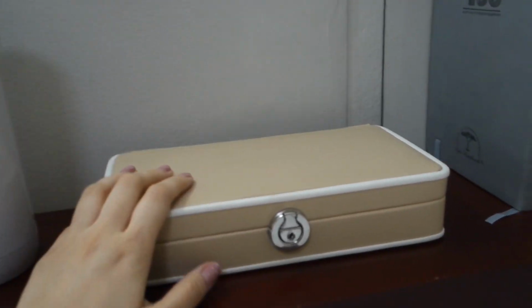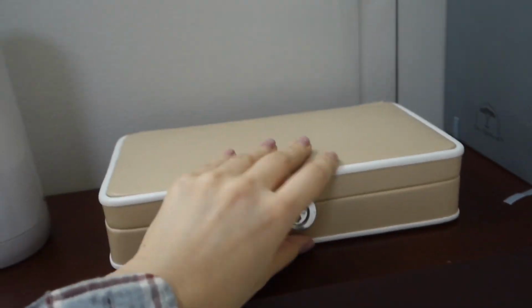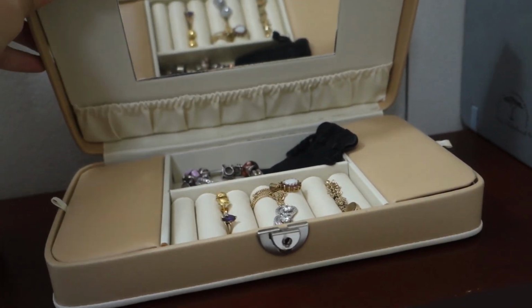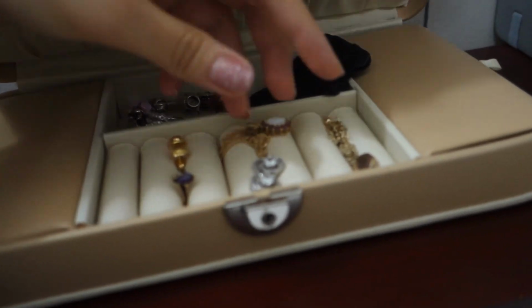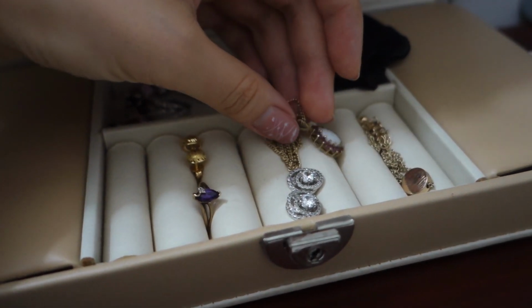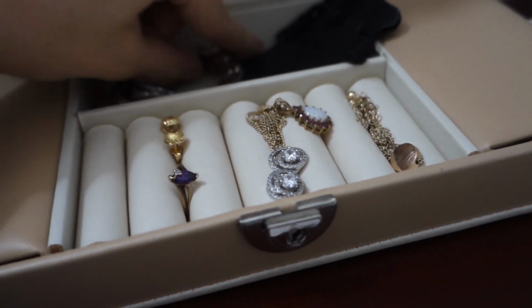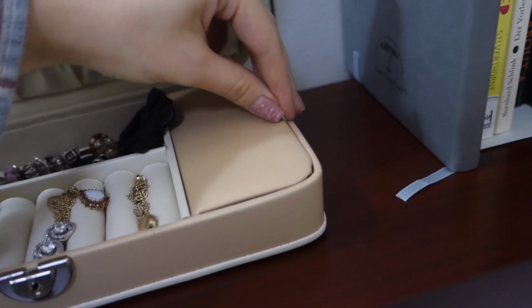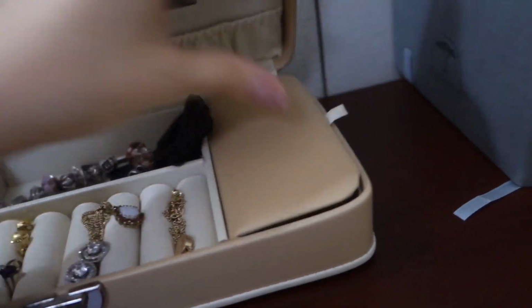And what else? This is my jewelry box from my grandma. My grandma passed away 4 years ago, but before that she gave me this jewelry box and a lot of her jewelry as well. So this is actually my grandmother's, and it's my Pandora. This is my favorite thing ever. And then I think in here I have some watches.